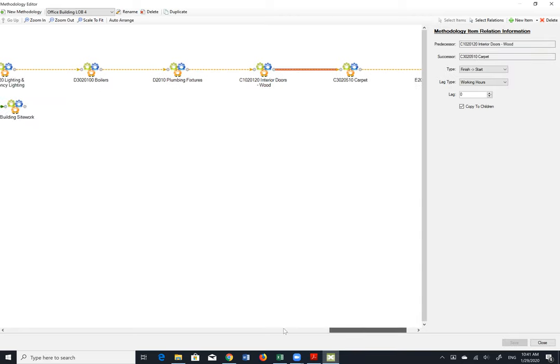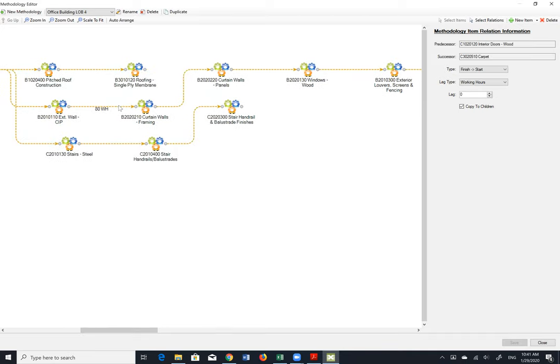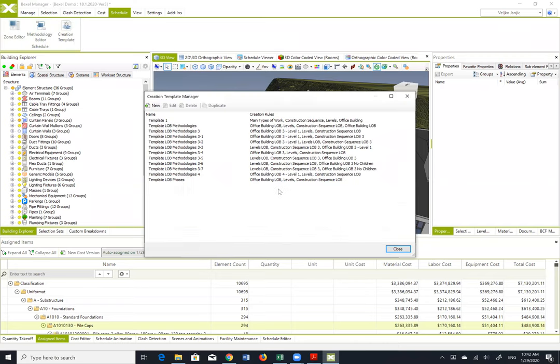And what is also very important, whenever you want to update this construction schedule, you can easily do this by just changing one relationship in the methodology, not necessarily in all relationships for the similar activities. So in this case, let's say between exterior walls and cast in place and curtain walls, I'd like to slightly extend the lag, let's say from 80 to 120 working hours. And now you will see when I create a new version of the schedule, it will automatically have this relationship slightly up.